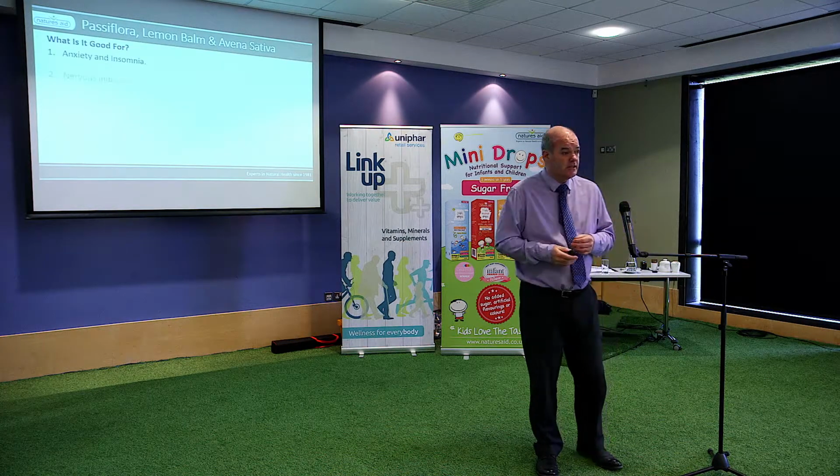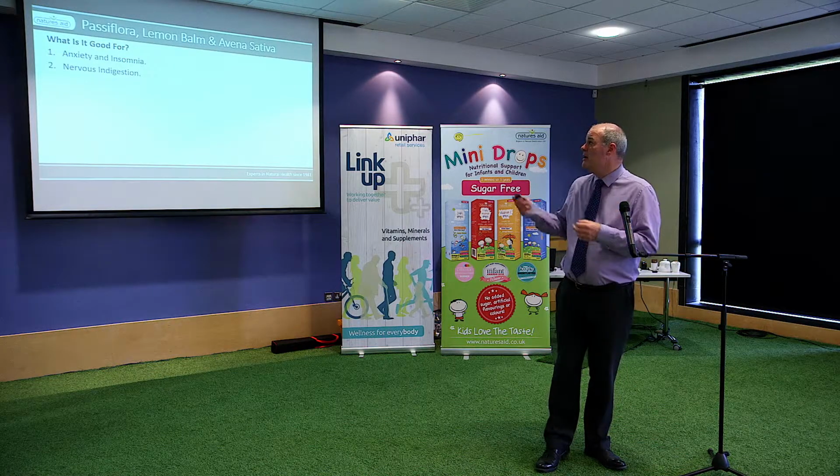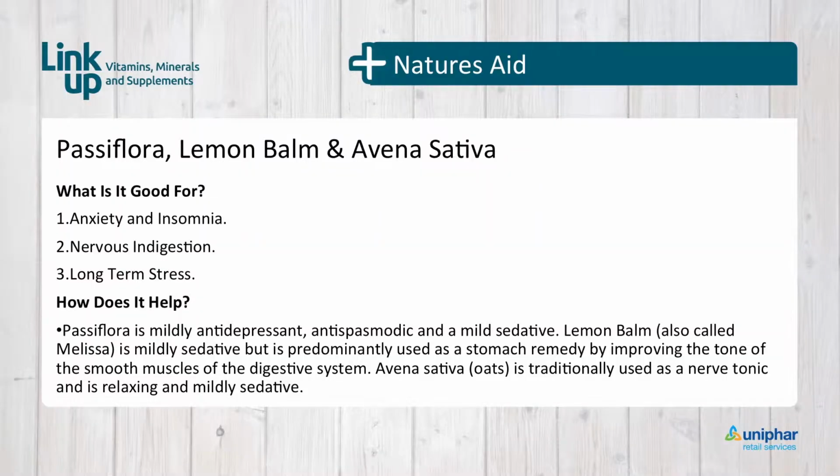Passiflora, Lemon Balm and Avena Sativa, again, is another of our unique formulations. Great for anxiety and insomnia, nervous indigestion, long-term stress, that type of thing. So how does it help? Well, Passiflora is mildly antidepressant, antispasmodic. It has a mild sedative action. Lemon balm is really good for those nervous butterflies in the tummy that people get. It certainly helps the smooth muscle of the stomach to relax. So that's why we tend to get that nervous butterfly effect in our stomach.